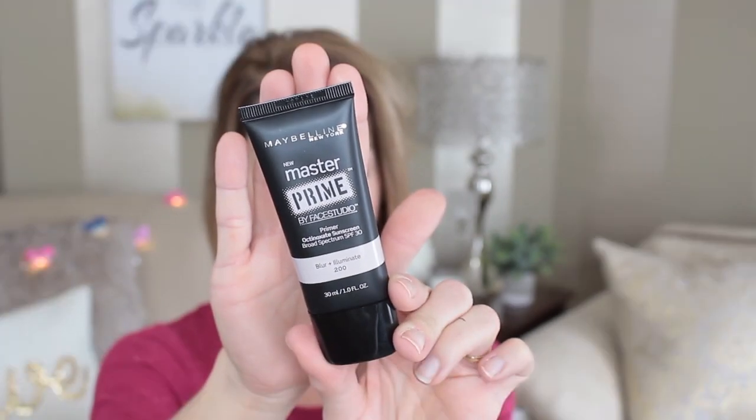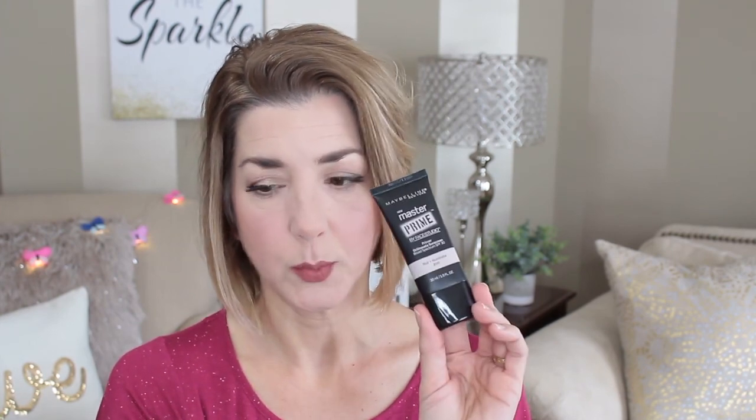I'm pretty excited about trying this. I'm looking to see if it does blur and illuminate my skin. I do find that with having mature skin and it's dry, anything that will add a little bit of illumination is really, really nice. I don't think it's silicone-y. I don't like anything that's a silicone-based primer. So I hope this does work so I can continue to keep it in my makeup bag and kind of compare it to my all-time fave.